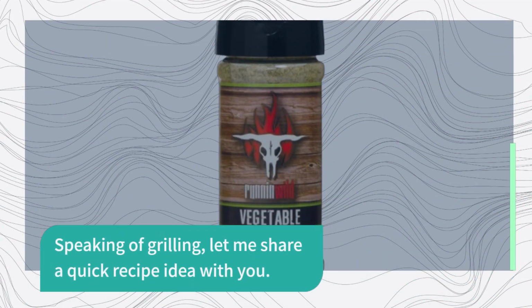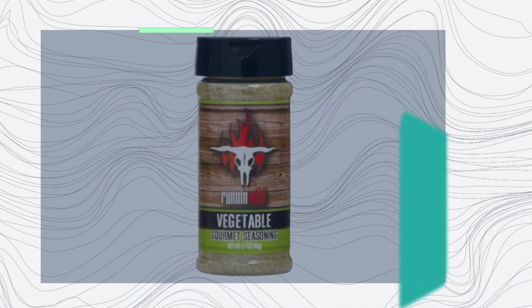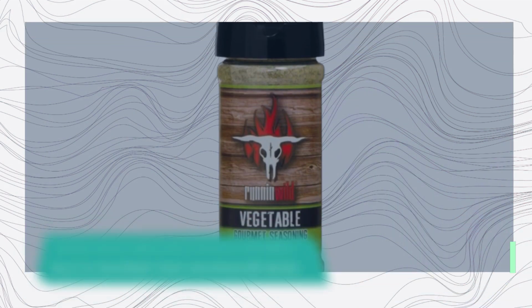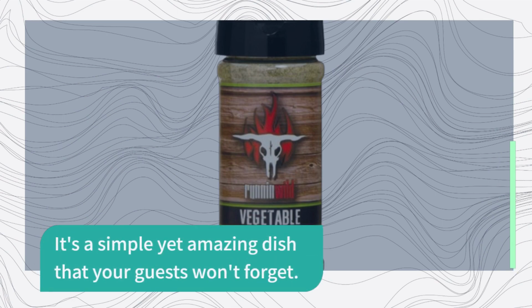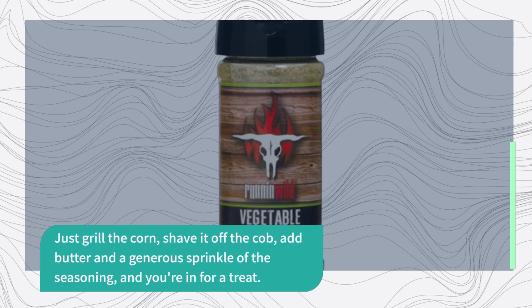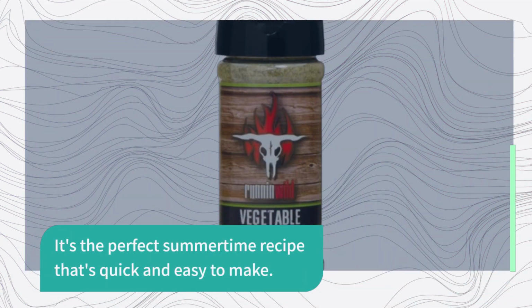Speaking of grilling, let me share a quick recipe idea with you. How about some grilled seasoned corn? All you need are some ears of corn, butter, and, of course, RunninWild's Gourmet Vegetable Seasoning. It's a simple yet amazing dish that your guests won't forget. Just grill the corn, shave it off the cob, add butter and a generous sprinkle of the seasoning, and you're in for a treat. It's the perfect summertime recipe that's quick and easy to make.